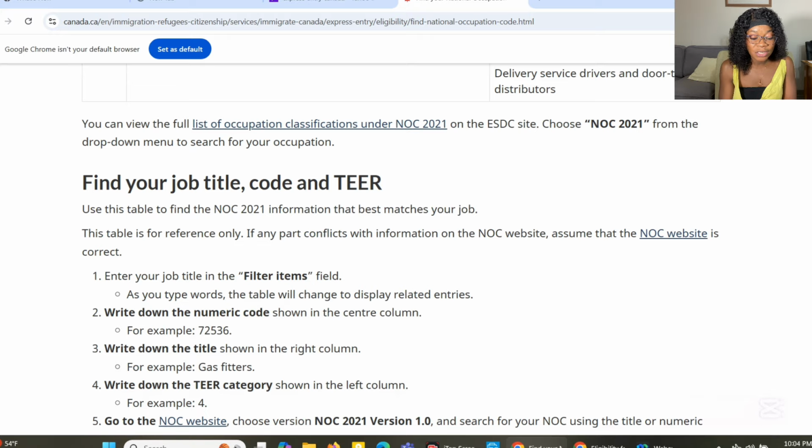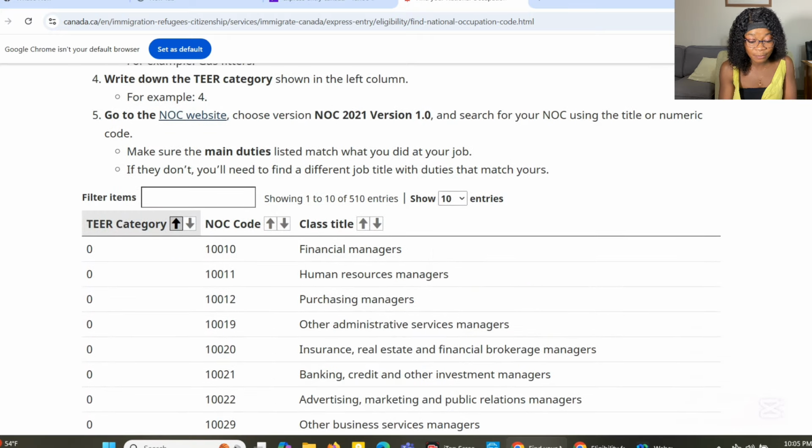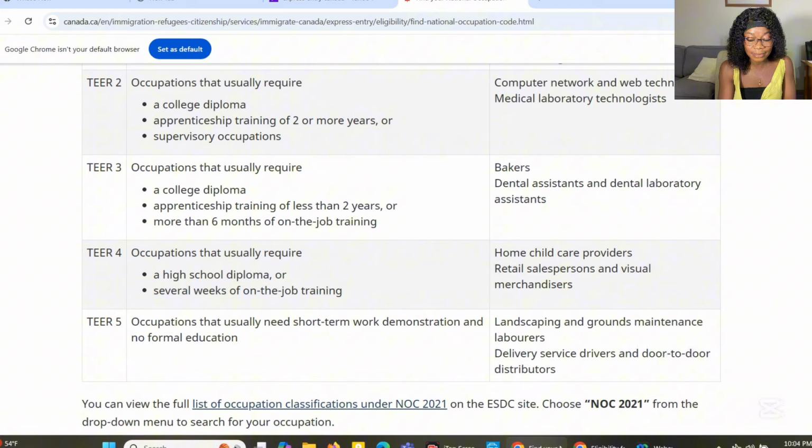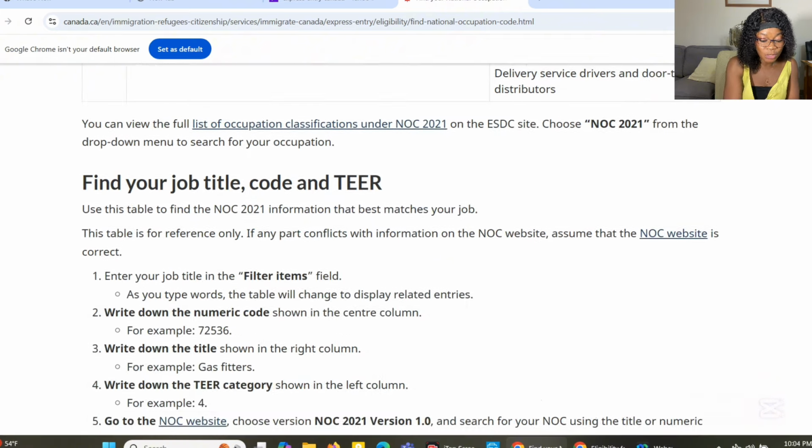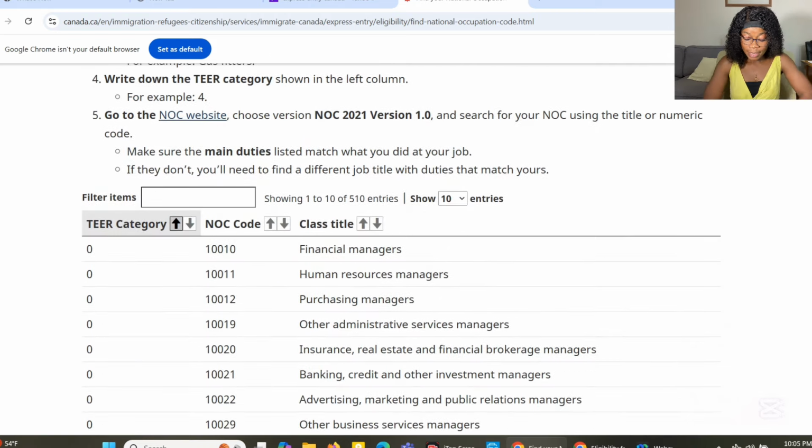Tier 3 occupation that usually require, that's the same thing, bakers, dental assistants, all those people, assistants staff. Tier 4, home child care providers are there. Tier 5, all these people are there. So in case you want to check your NOC code and your tiers, you just come here, you just type your occupation. Okay, so let's say I am typing business developer representative.